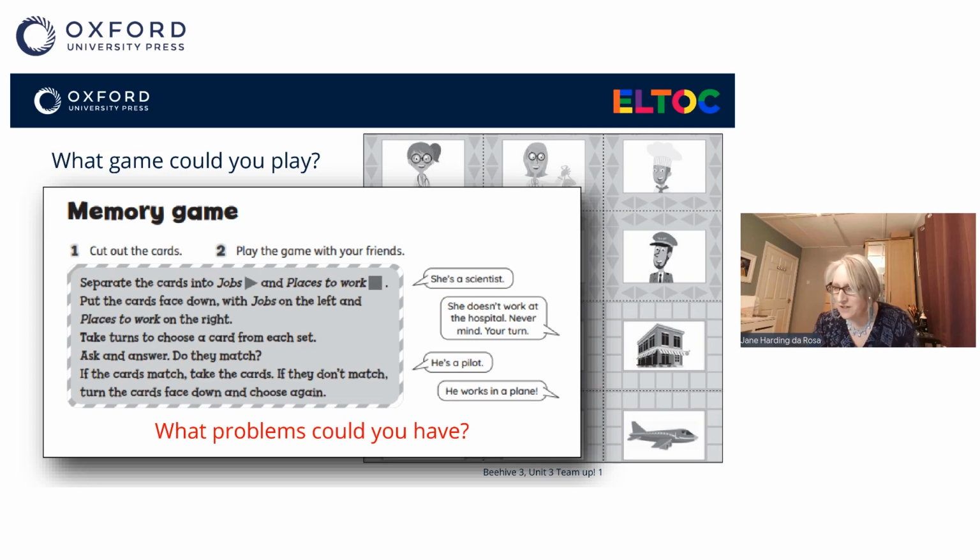I think it's a little confusing too, Linda, mainly because it comes straight from the course book, so they would have been presented with this. You might need to remind them what the pictures actually are. You know, how can you tell the difference between a doctor and a vet? Maybe the images are a little bit clearer in real life, or they've matched very closely to what's going on in the course book. One of the problems I think you might have with this is that the kids' objective would be to get their pairs and to win the game. Our objective as a teacher would be for them to practice the language as much as possible. Having that little conversation. She's a scientist. She doesn't work in the hospital. Never mind.